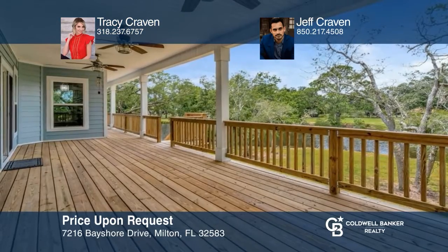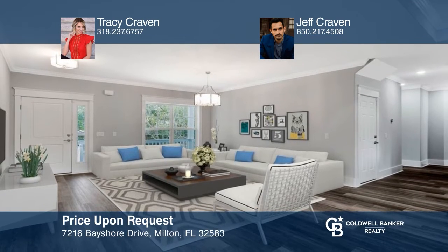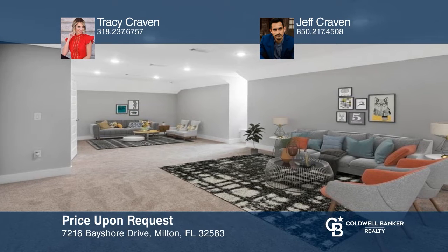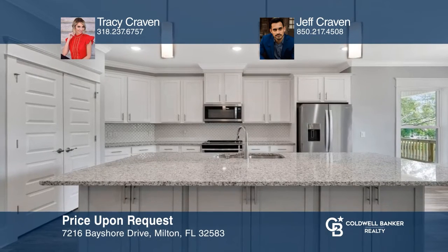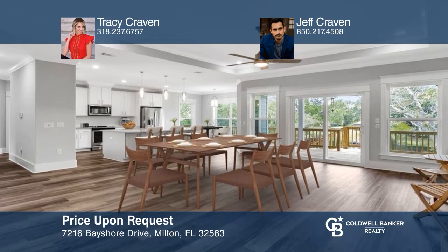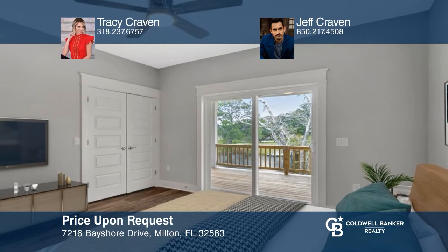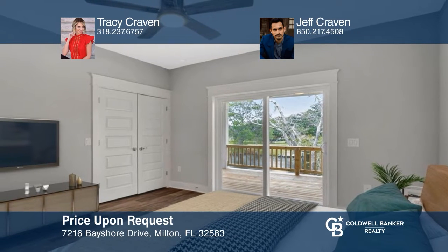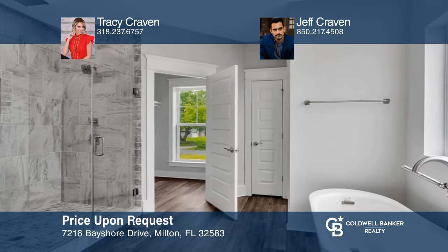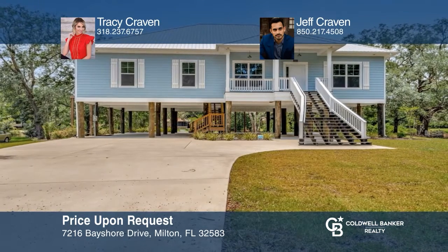Welcome to your own slice of heaven with water views from the great room, kitchen, primary suite, and third bedroom. There's a bonus room with a closet of over 500 square feet upstairs. The kitchen is separated from the great room by an 8-foot island, 42-inch upper cabinets, granite countertops, a micro hood vent via the attic, slow closed drawers and cabinets, and a breakfast nook with a picture window overlooking the water. This home comes equipped with a Nest thermostat, video doorbell, hybrid water heater, and a metal roof. Don't miss your chance. Plan a tour with Tracy Craven and Jeff Craven today.